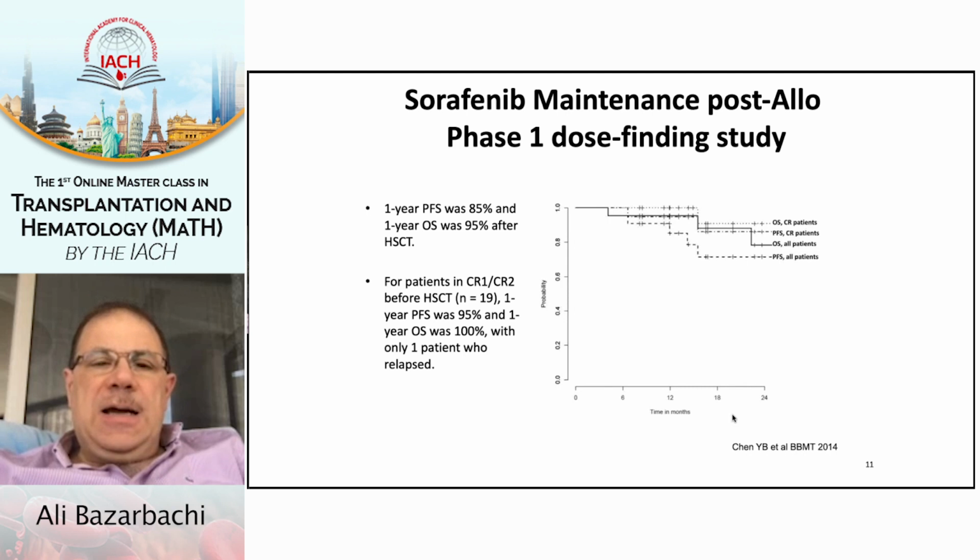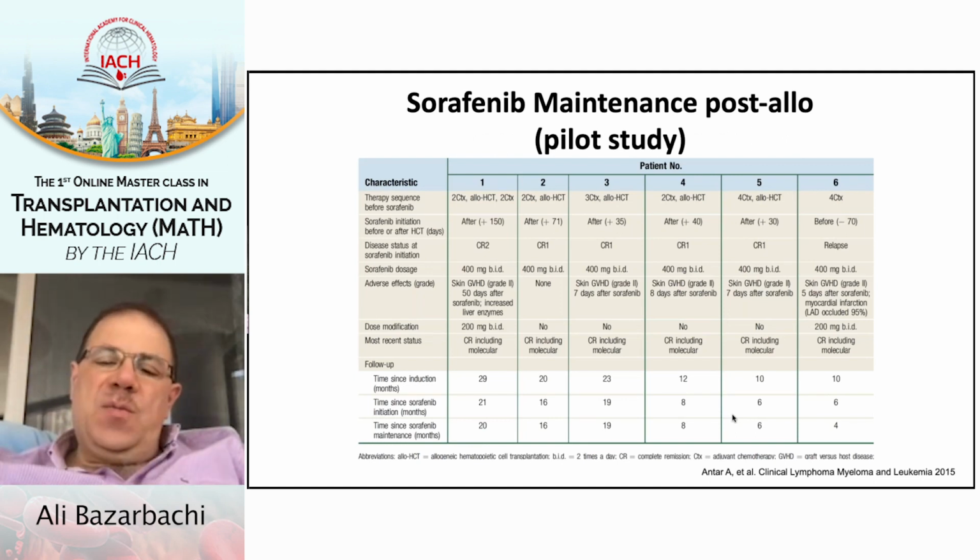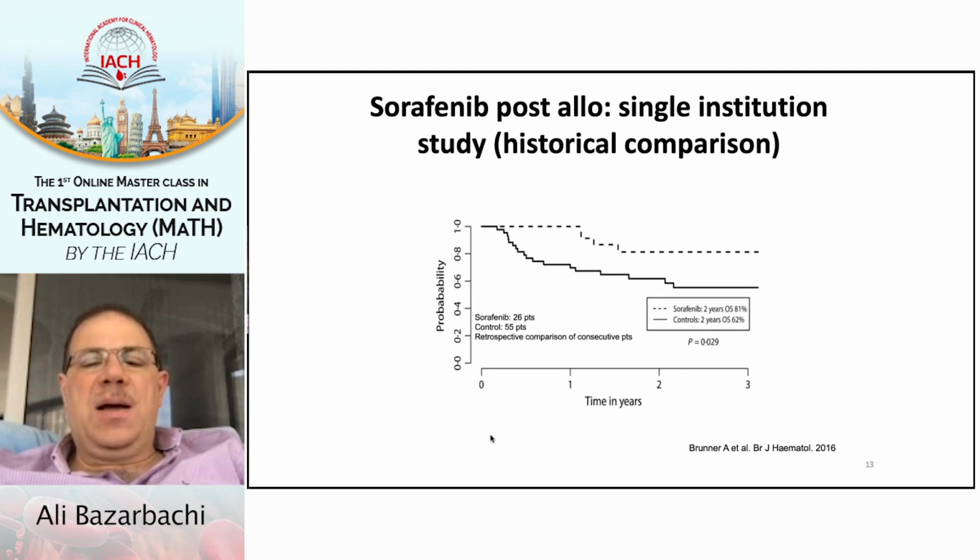So then what about using sorafenib maintenance post-allo as prophylactic maintenance therapy? We had this dose-finding study by Chen published in BBMT 2014, reporting outstanding results with 1-year progression-free survival of 85% and 1-year overall survival of 95% after transplant. A few months later, we reported our pilot study from the American University of Beirut on maintenance sorafenib in 6 patients. You can see that for all of them, we had continuous complete remission, even at the molecular level. The treatment was well tolerated, and some of them had really long-term disease control. For FLT3-ITD, no relapse was observed.